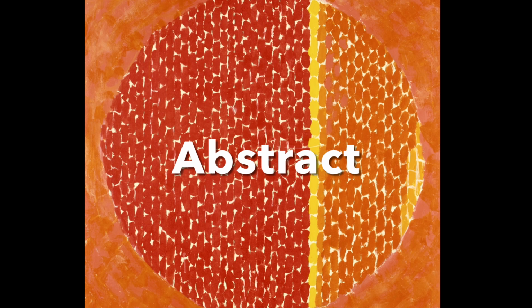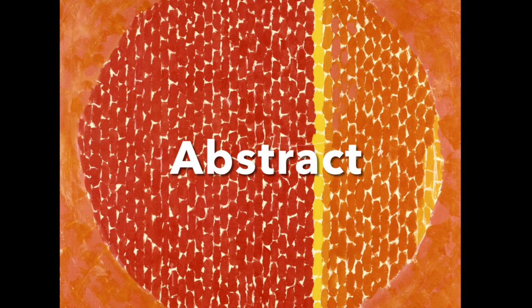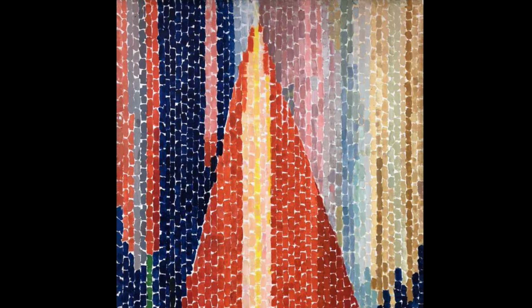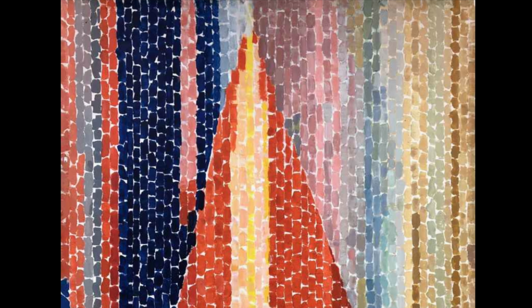Earlier, I mentioned that Alma creates abstract art. What do you think abstract means? Abstract art does not represent images of our everyday world. It has color, lines, and shapes, but is not intended to represent objects or living things. Sometimes it might make us think of something that is familiar to us, though.